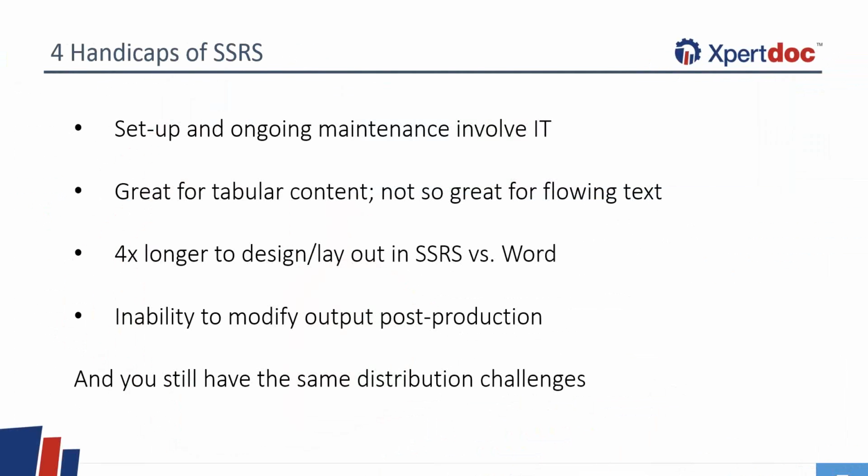Not so great for flowing text, things like letters, things like a proposal where you have a table with elements from, let's say, the quote order or the quote detail, but then you also have terms and conditions, and maybe you have product specifications and descriptions of alternative options or components that you might want to suggest to your potential customer. So you can do it, and we actually have worked with many organizations that have gone through the process of implementing what essentially would be a simple letter, but then coding that letter into SSRS.